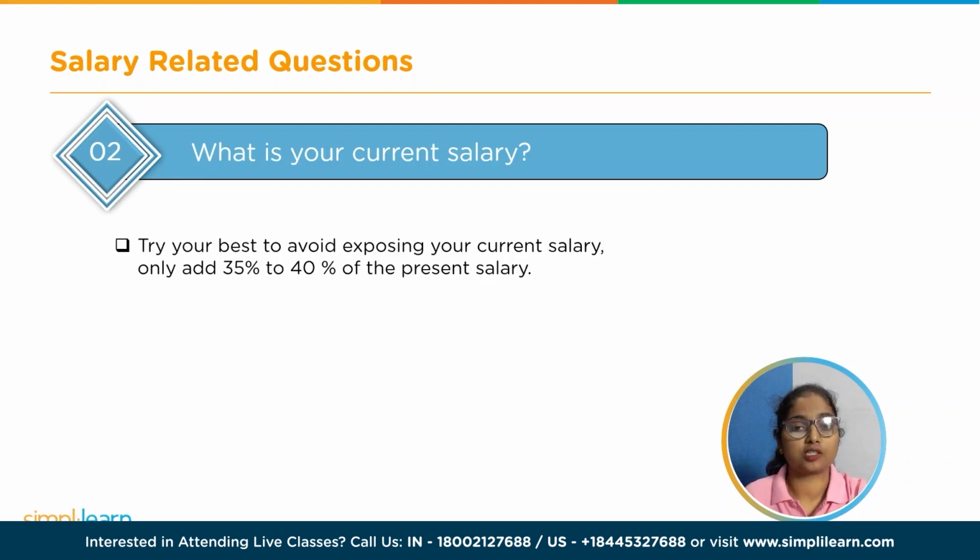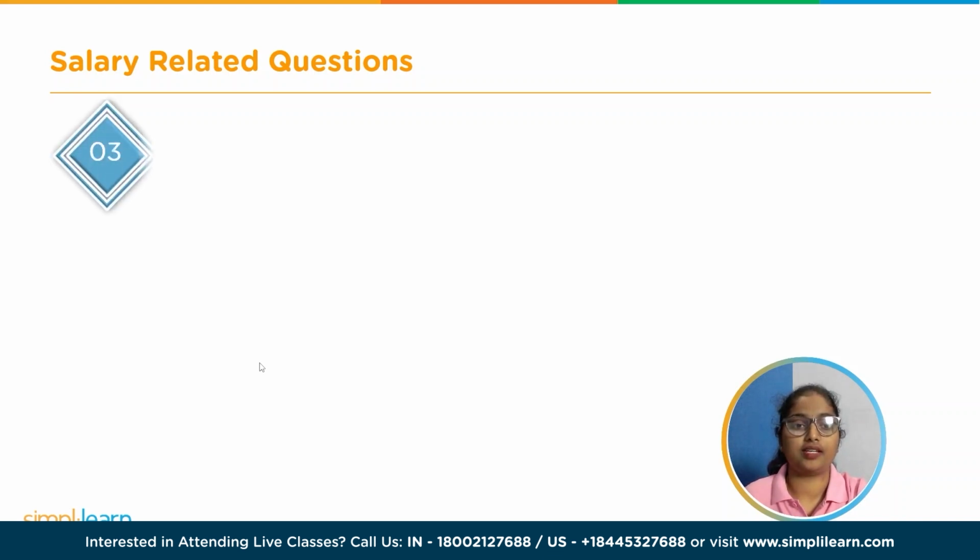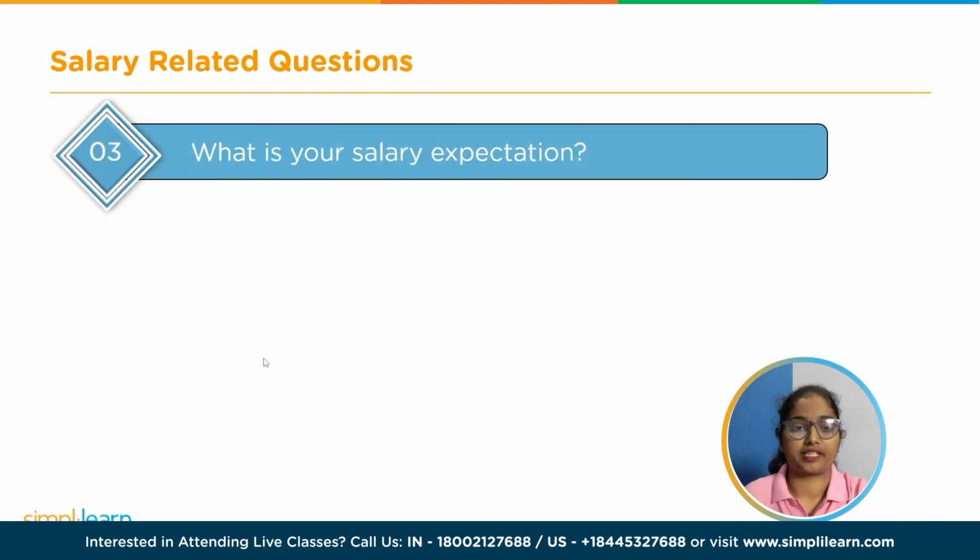Well, while answering these questions, keep some points in mind. Try to be your best and avoid exposing your current salary. Only add 35 to 40% of your present salary and ask the interviewer what range they are paying for this position. And the third question in this section is, what is your salary expectation?